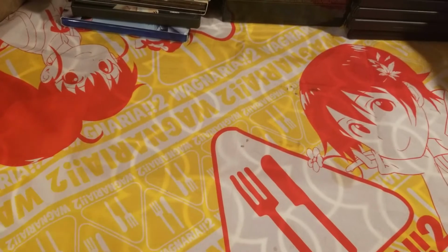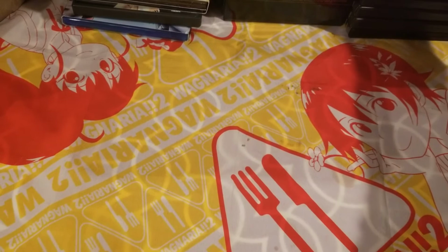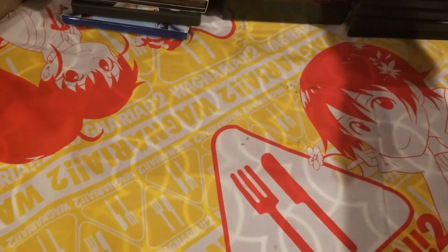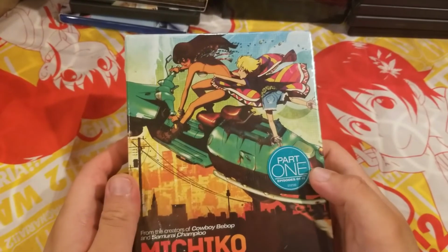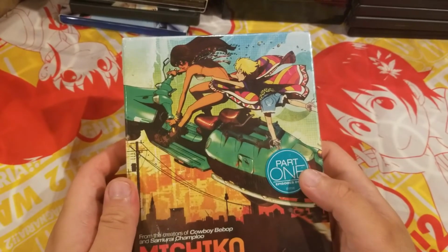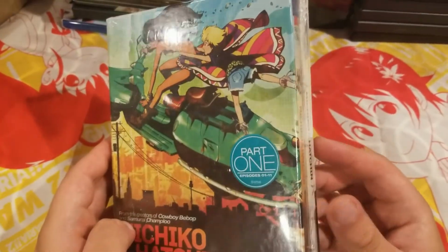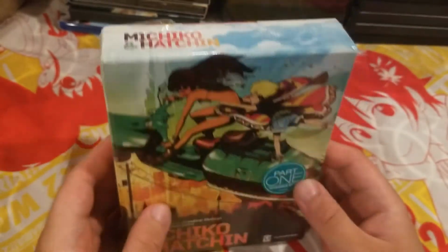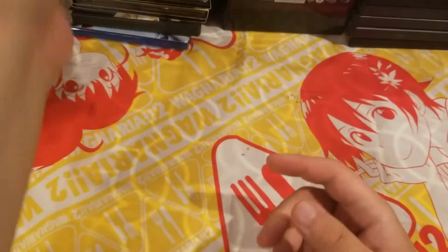Next one here is finally getting more of the older Funimation releases. And in this case, I got Michiko and Hatchin. I already had the whole set, but I did not have the limited set like here. So, yeah, really happy to finally get this and slowly getting through all of it. So, good stuff. Nice set. Excited.